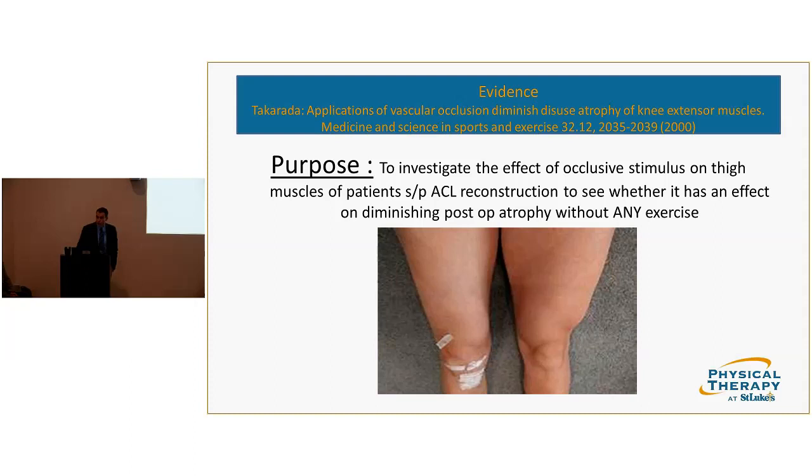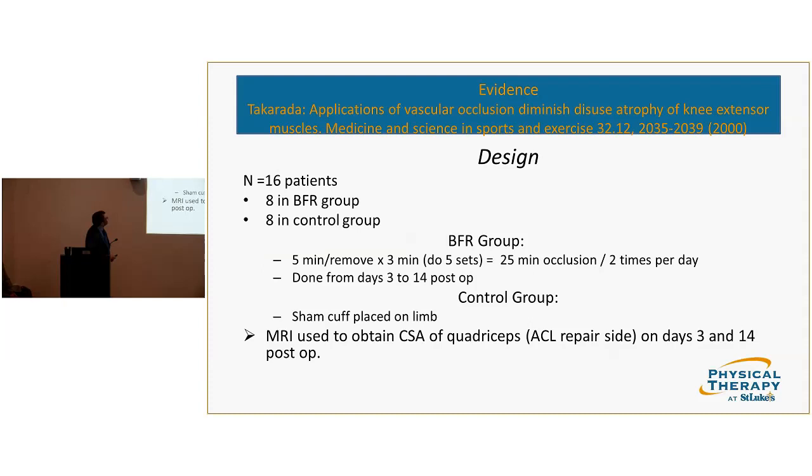So to investigate the effect of occlusive stimulus of thigh muscles, status post ACL reconstruction. This is a protocol that's used in a lot of the studies that talk about the cellular swelling. 5 minutes of cuff time, take it off for 3 minutes, and then put it back on. So it's five sets of that, 25 minutes of occlusion twice a day. This was done acutely, days 3 to 14 post-op. The control group still had the ACL reconstruction, but this had a sham cuff on the limb. And then they did an MRI to look at the cross-sectional area of the quad on days 3 and 14.